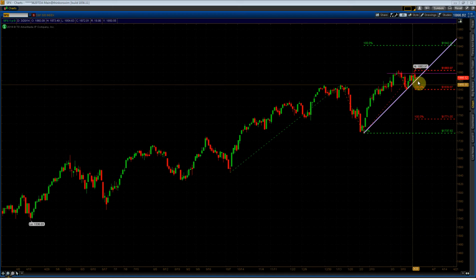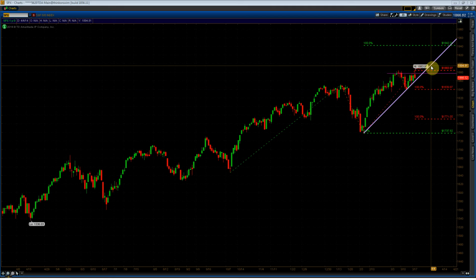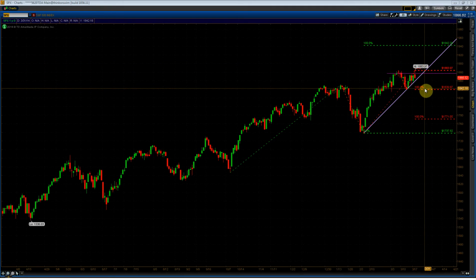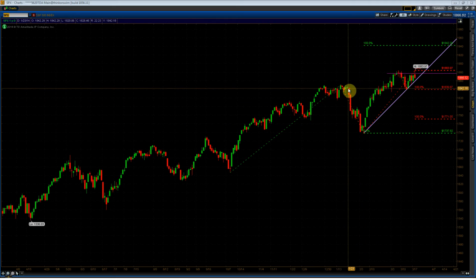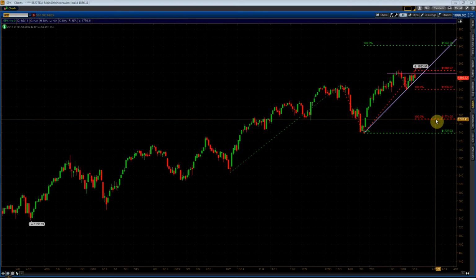Should we fail this ascending line, should we fail this upwards moving trend line, we would first need to look for a potential bounce point at 1839.97. And should that fail, we could have a pullback that kind of resembles what we saw in January and would bring us down to 1771.05.